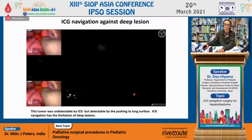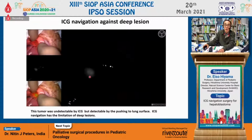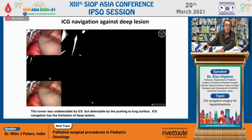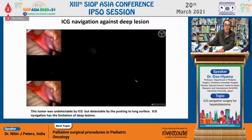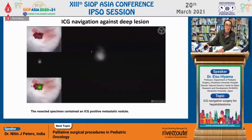In this case, this tumor was undetected by ICG. By pushing the lung like this, you can see the ICG signals. ICG navigation has a limitation in deep regions. This is a resected tissue. You can see the ICG-positive metastatic lesion.